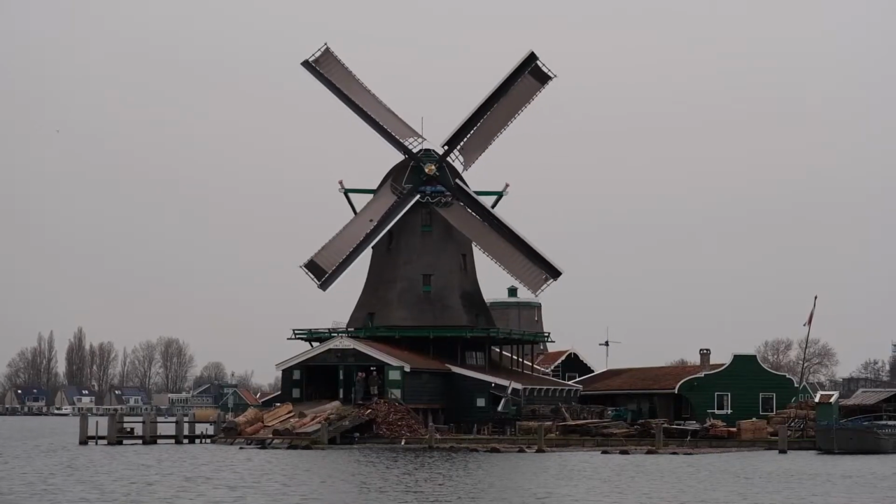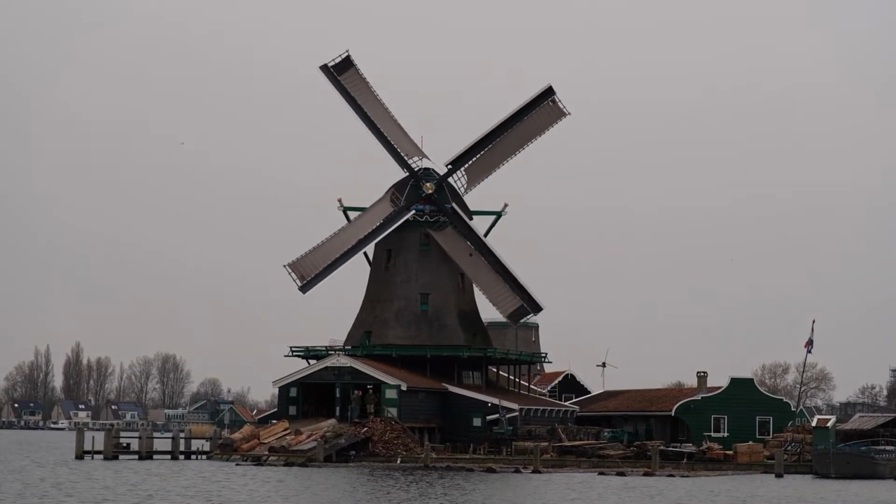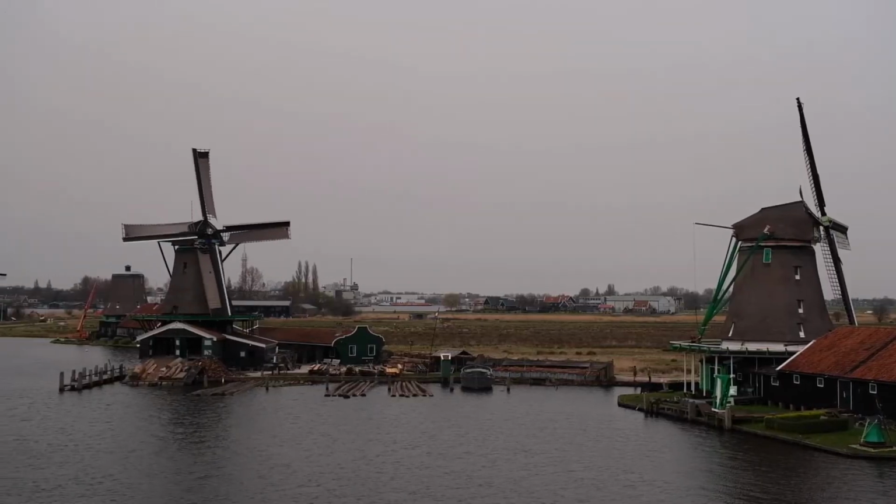The windmill right next to it. Never been on one. This is the last real working windmill left in the world. It's still producing things, and only 5 euros to get in. So cool, and you also get a great view of all the other windmills from up here.